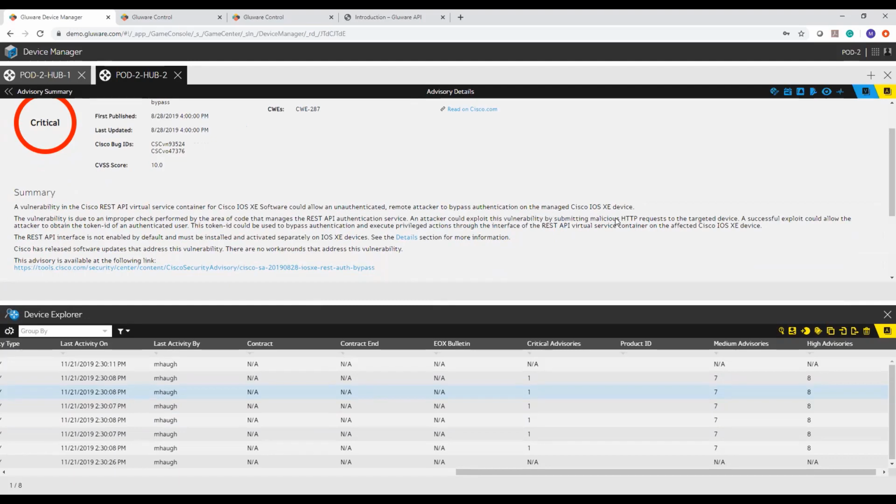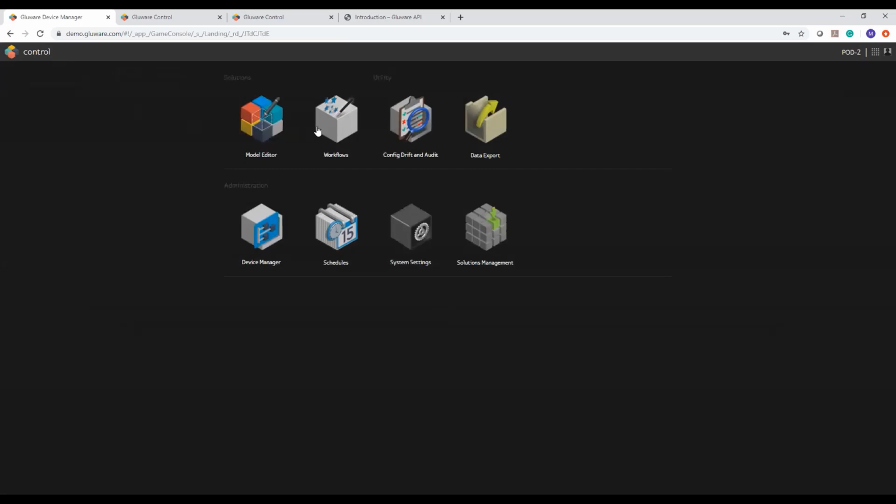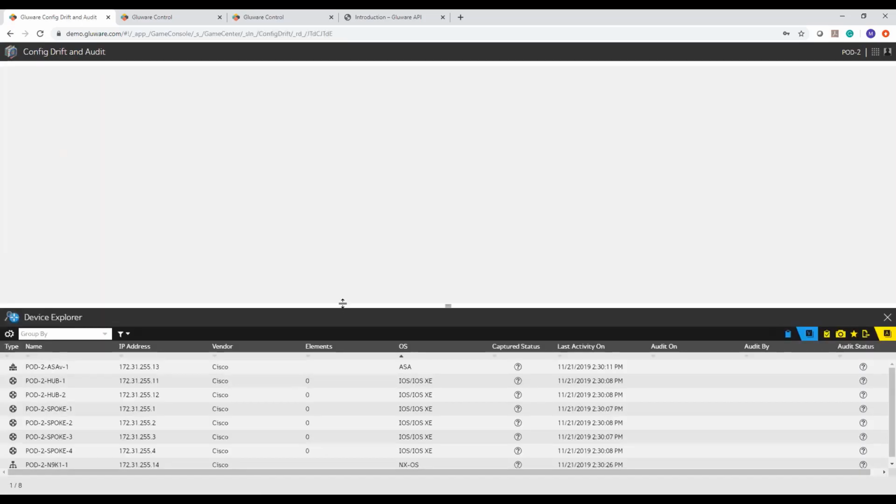Scanning this, malicious HTTP requests, this can be dealt with from a configuration standpoint. So what I might decide to do is, instead of executing an OS upgrade, if I've disabled HTTP services, I potentially can work around this issue. So let's move on. I will come back to that, but I just want to highlight Device Manager and real-time inventory and assessment. Let's jump into Drift and Audit.